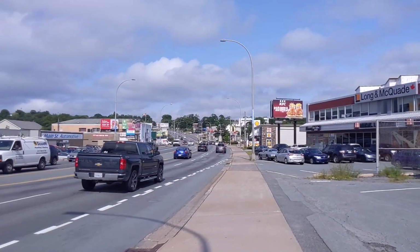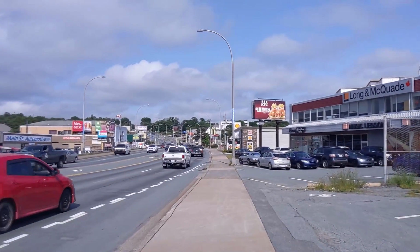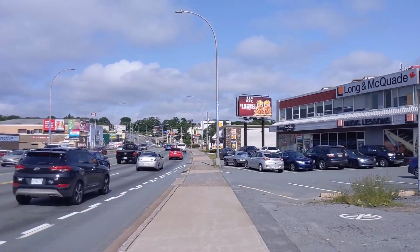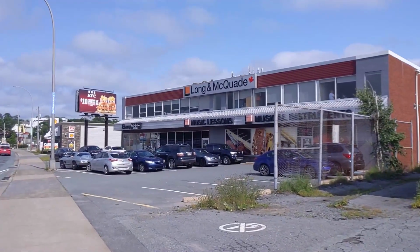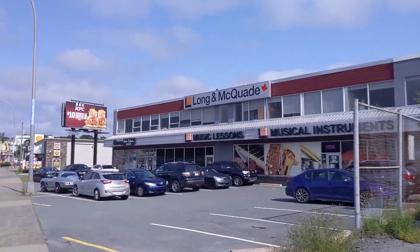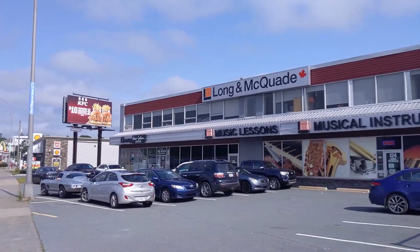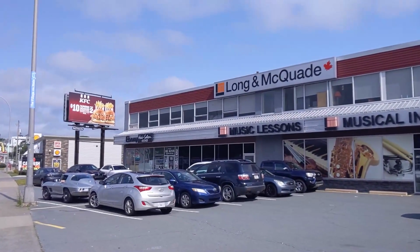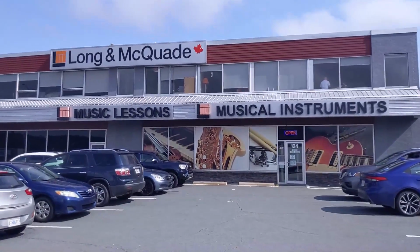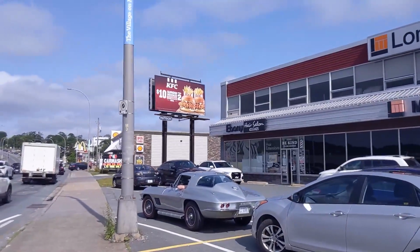And there's one store in particular I'd like to show you where it is, because if you're a guitar player or a musician, there's Long and McQuaid's, and it's a pretty good sized store in here. Don't think it's as big as the Bedford one, but it's still a good sized store. A lot of musical gear in here. So I'll put a plug in for them. I bought a lot of stuff from Long and McQuaid over the years.